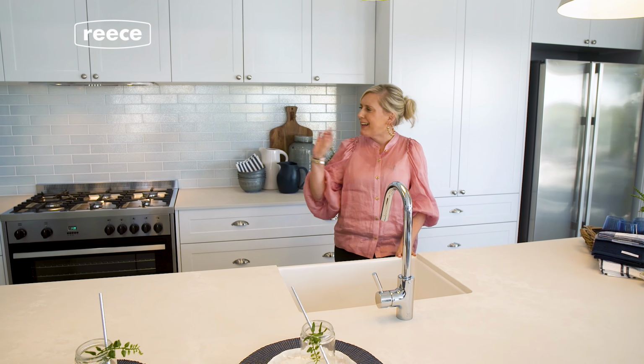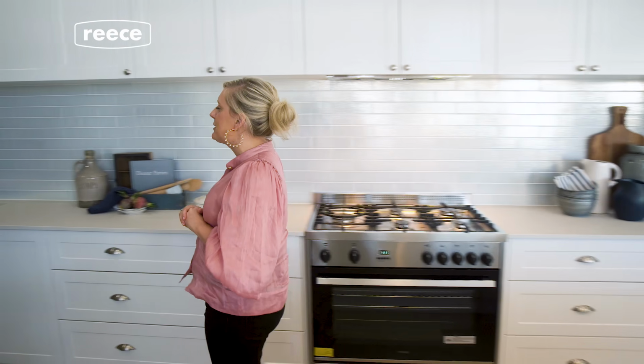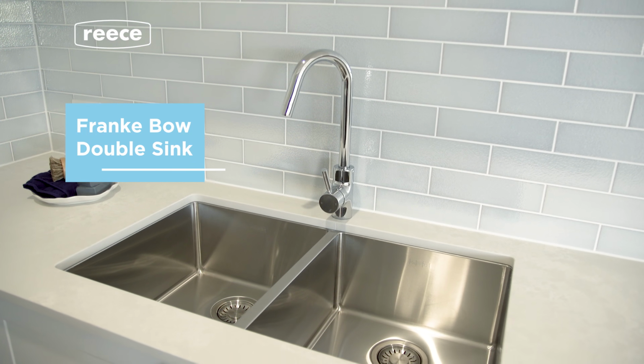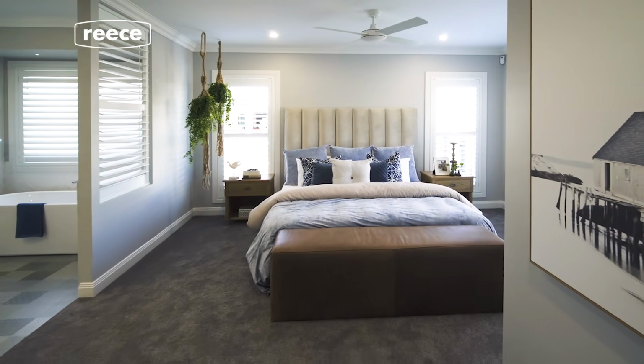But then you've got it coupled with the practicality, which is over here in the butler's pantry, where you've got the double stainless steel sink where you can clean all of your dishes, put them away, and no one knows that there's chaos behind the scenes.